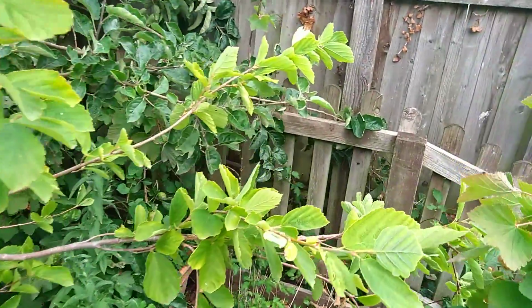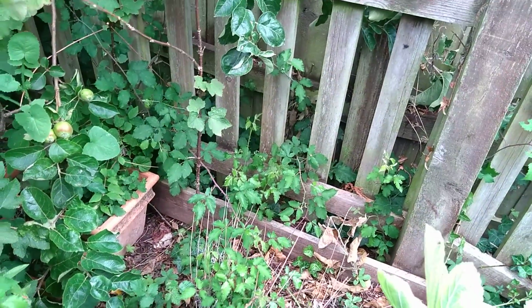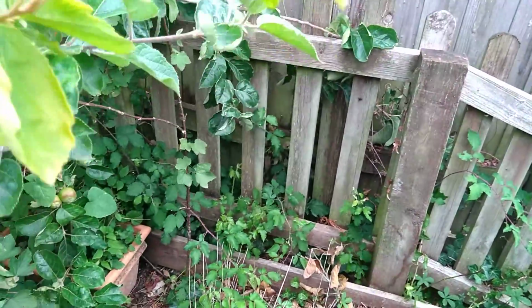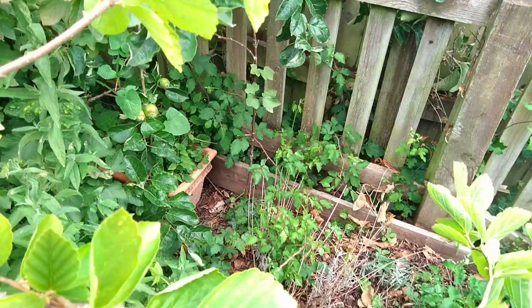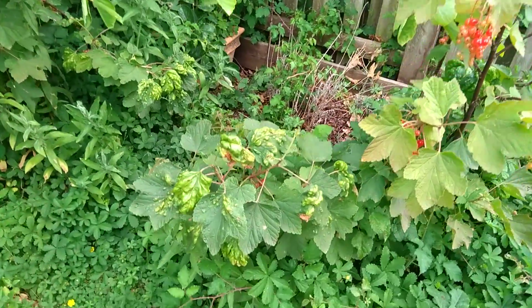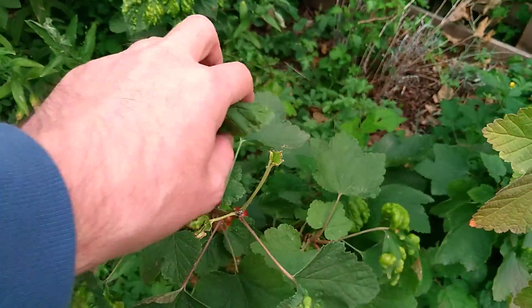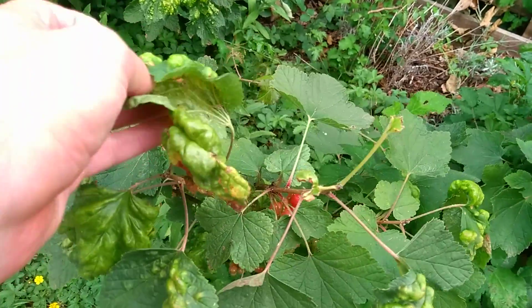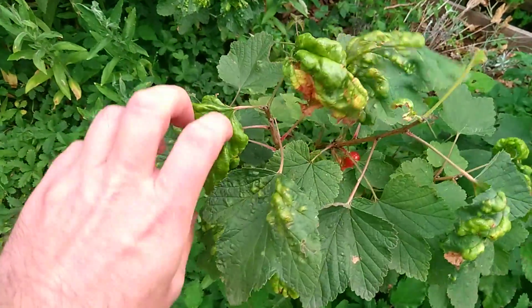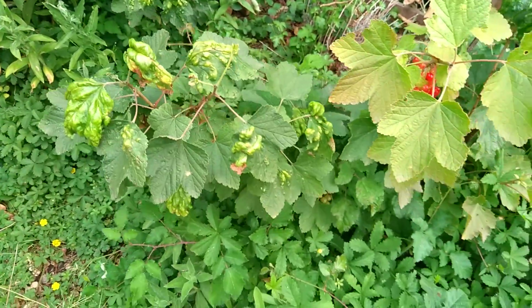So you can see down here they're coming back again, but they haven't got that much energy at the moment. But I'll have to get in there and have a bit of a chop with them. And then things aren't looking too clever. This is the currant, so you can see these leaves are really pretty bad. So I started treating the aphid with soapy ivy liquid, but they've completely overwhelmed that, and I've just not been here to do it.